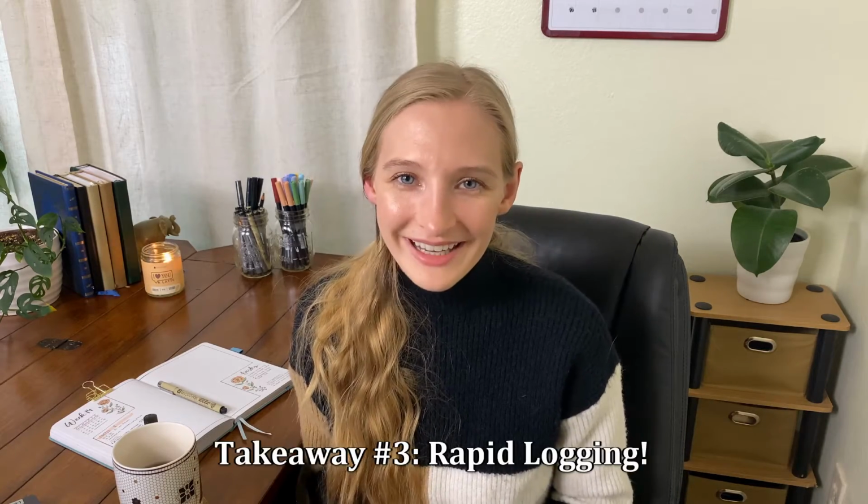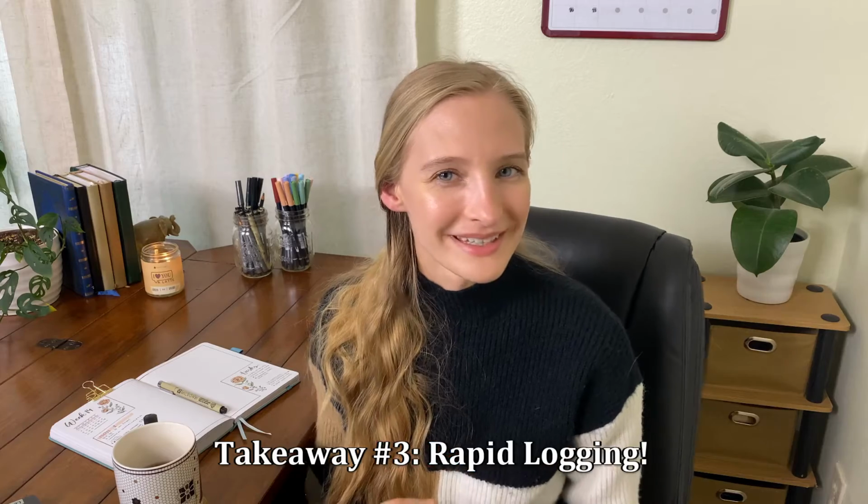The first thing that stood out to me that I knew I wanted to try in my journal was rapid logging. I think I talked about implementing this in my March setup. This is basically a system for your daily log to capture your life as it happens, so putting an emphasis on things happening in the present just as much as your plans for the future.